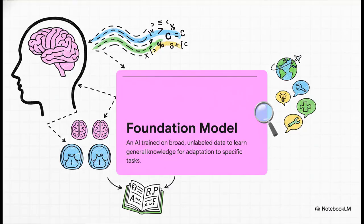BrainIAC is what's called a foundation model. The best way to think about it is like this. A typical AI model is like memorizing a few key phrases in a foreign language to order coffee on a trip. It works for that one specific task, and that's it. A foundation model, on the other hand, is like actually learning the entire language, the grammar, the vocabulary, everything. Once you know the language, you can adapt to any conversation. BrainIAC learns the language of brain MRIs first, before it's asked to do any specific job.